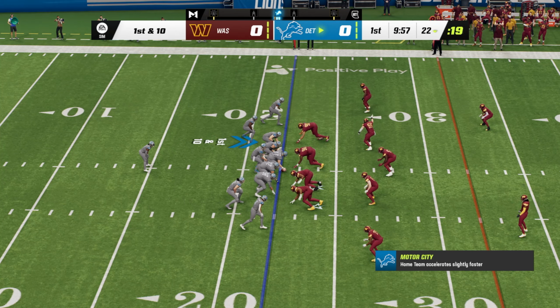Goff. He's got his man, T.J. Hockenson. And he is going to have a Lions first down as they're able to get the third down conversion. After one, 7-3 the score on EA Sports. So first and 10 now from the 30.